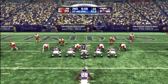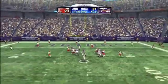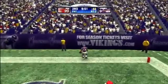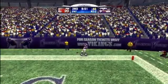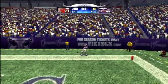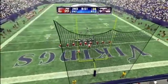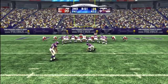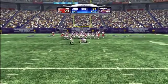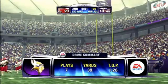Minnesota goes with the ace set here. He drops back. He'll try the end zone. They'll get in for the touchdown. The quarterback threw a pretty ball there for the touchdown. And we've talked about his arm strength, but his accuracy keeps showing through in this game. That was beautifully delivered. Here's the point after. It's good. And we'll take a quick look at the drive summary.